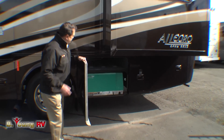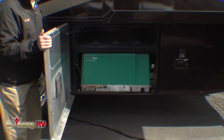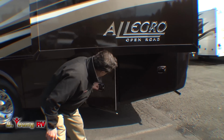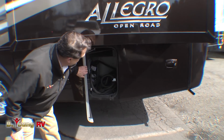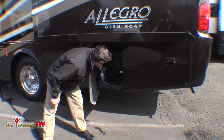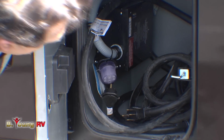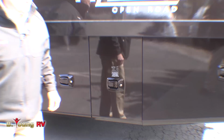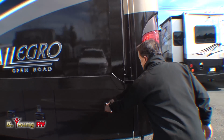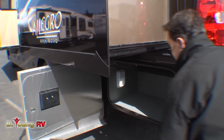Generator will be in here. This will be a 7,000 Onan, the leader in the industry. Of course, your 50 amp service hookup is back in here, the cord. Tiffin even gives you the 30 to 50 amp power cord in case you're in a park that's only got 30 amp, which a lot of our Oregon state parks, that's all they have. One more bay door over here. A little more storage. You'll notice the LED lights in there. Really nice.